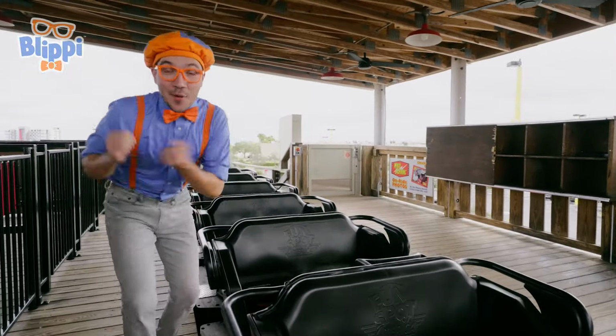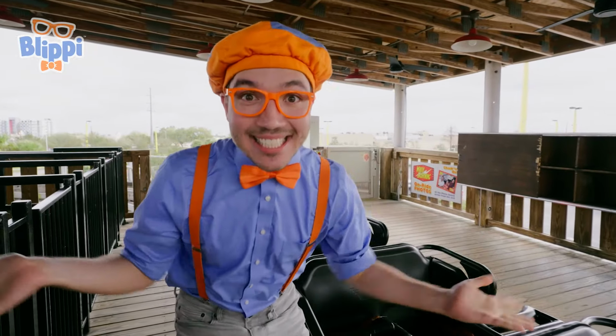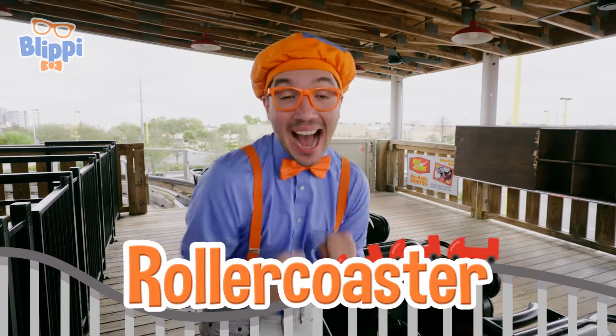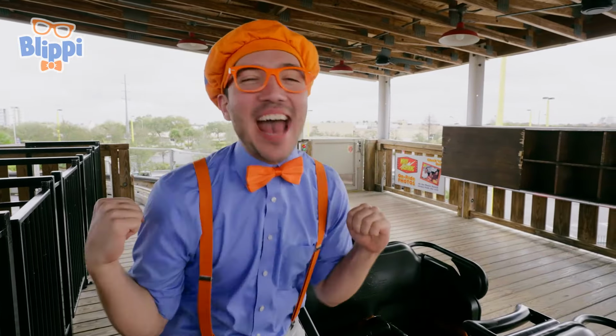Whoa! Check it out! We're about to get on White Lightning. And I know what kind of ride this is. It's a roller coaster. A wooden roller coaster that looks really, really, really fast. I can't wait to ride it. Let's go take a seat.